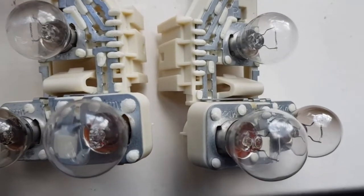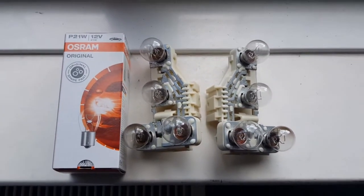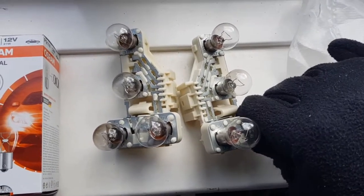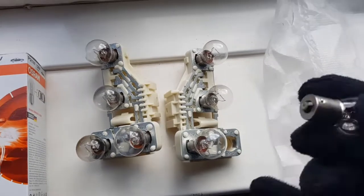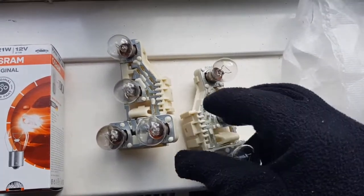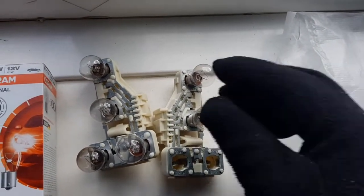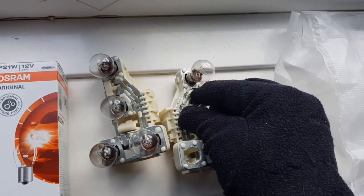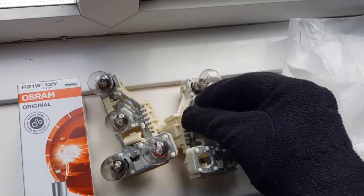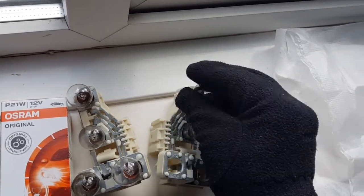I'm going to replace all eight light bulbs because it costs around £10 to get a pack of 10 highly reputable light bulbs from Osram. It really doesn't make sense to wait for the other bulbs to fail when you can easily replace all of them for £10.